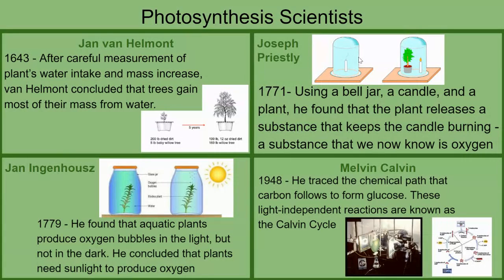And so Joseph Priestley, he had a big enough bell jar that he put a plant and a candle in there, and it took a lot longer for the candle to burn out when there was a plant under the jar with it. The reason that it took so much longer for the candle to burn out when a plant was under the jar too is that the plant must have been producing oxygen that would allow the fire to keep burning. So Priestley really let us know that plants produce oxygen.